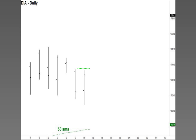Here's another example in the diamonds. This is how you see this works in virtually anything. This is an ETF on the Dow Jones Industrial Average. And this was an older chart, but I want to share with you how this technique works. Remember, if you don't get filled on the next day, you have to continue tracking. As long as all the conditions are still in place, you continue to track the trade.